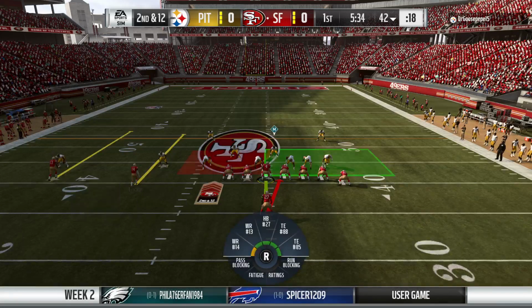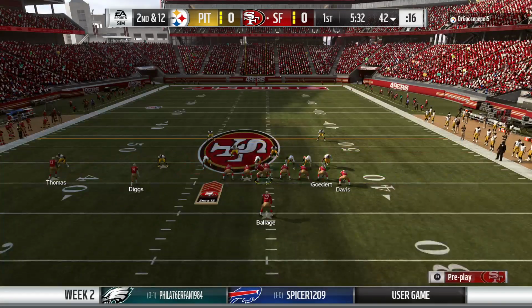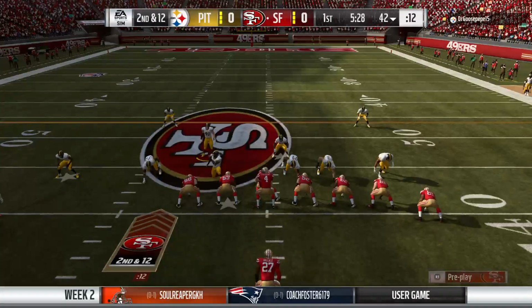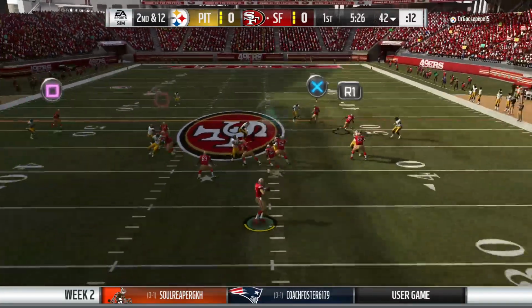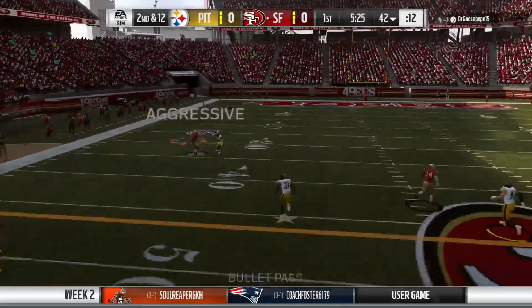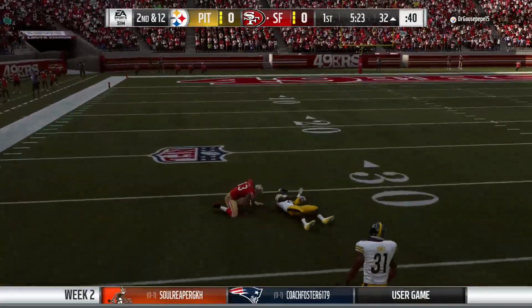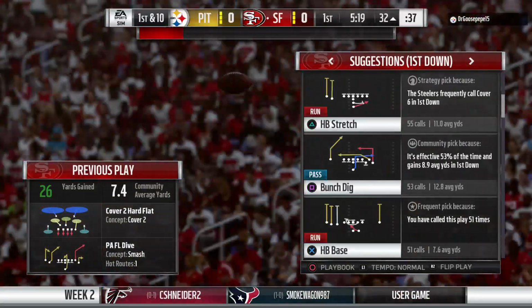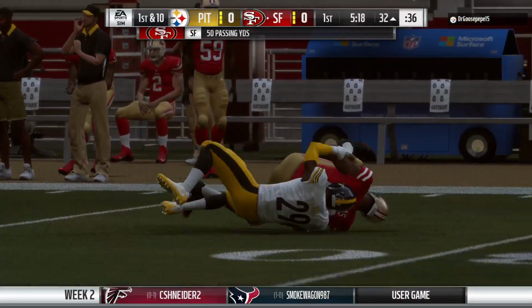Here we go now. Green 39. Green 39. Gone. Off play action. Strickland. Oh, he's able to outmuscle him here as he pulls it in. A good pickup there, 26 yards.